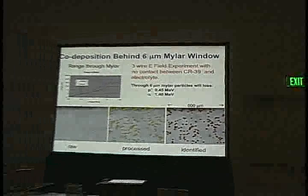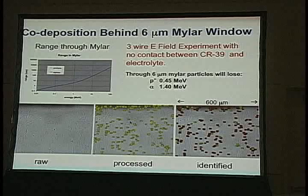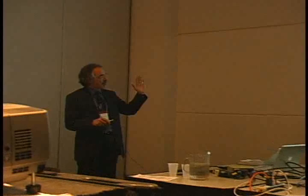Now, questions have been raised about interaction with the electrolyte, things like this, because CR39 is actually intended to be used either in vacuum or in air. So we've run the experiments behind a 6 micron mylar window, same 3-wire E-field experiment, no contact between the CR39 and the electrolyte. Passing through 6 microns of mylar, a proton will lose about 0.5 MeV, and an alpha will lose about 1.5 MeV. And again, just pulling it off the curve, that's where we'd stop. Now, it's hard to see because the number of tracks we see are reduced, which tells us something about the energies of the purported particles.